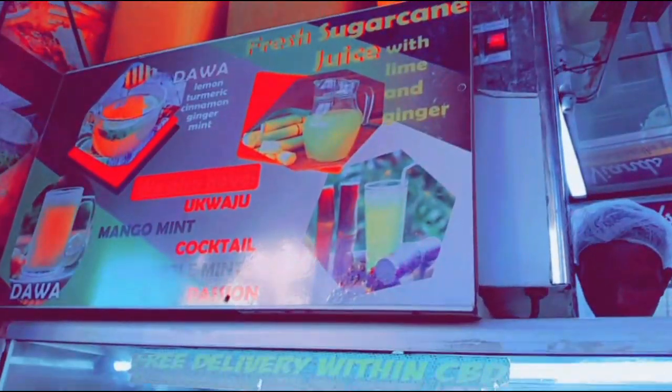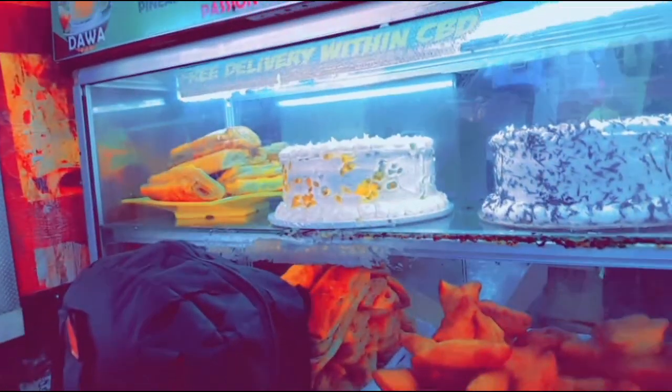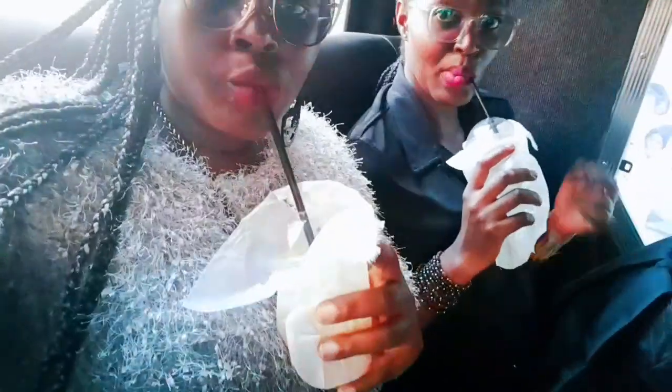Before we went back home, we got some snacks so that we can go with them in the car and just have a little bit of milkshake when we're going back home. So thank you so much, my love, for spending the day with me. It was amazing. And guys, those are some of the hidden gems where we get stuff.